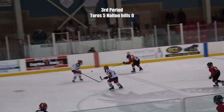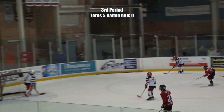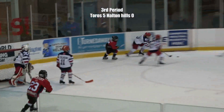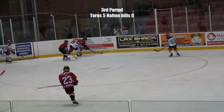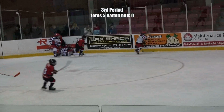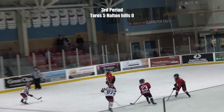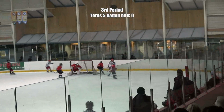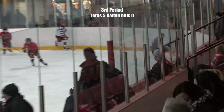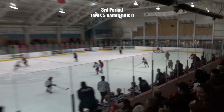It's been a close series, all series long. Actually, Halton Hills has had a couple of leads in the series, but the Toros were able to come back. And this one was a no-brainer so far, as the Toros have a 5-0 lead. Griffin is coming up there, trying to get in the zone, back in behind the net. Griffin trying to get to the loose puck.